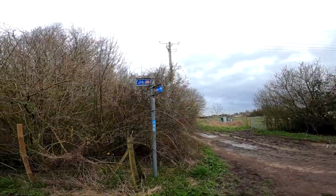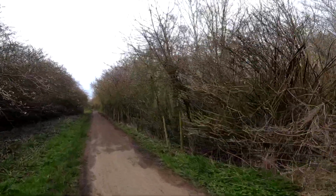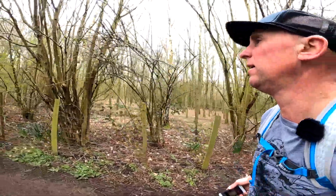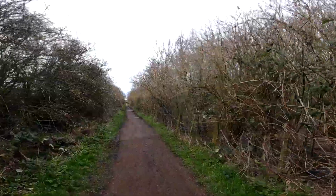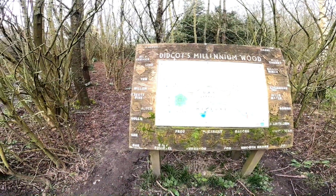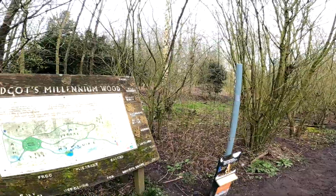And then we keep following these 544 signs, and then this is now coming into the back of Didcot itself. There's a little bit of woodland unexplored down there. Never been in there. Looks like you could ride your bike around it, doesn't it? I suppose it's not big enough, but I reckon the kids would find it enough. Okay, so I can see it's the Didcot Millennium Wood, and it's been planted up with all different kinds of trees to celebrate the Millennium. And that's quite peaceful and nice, isn't it?